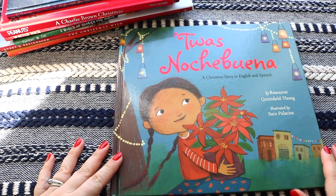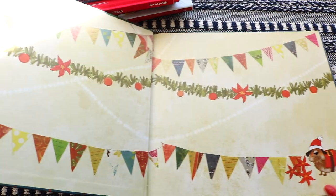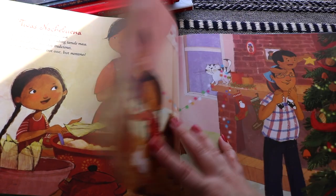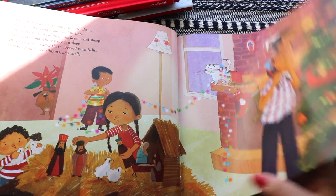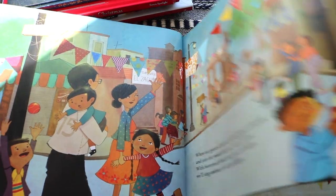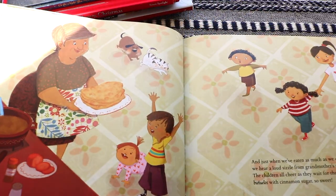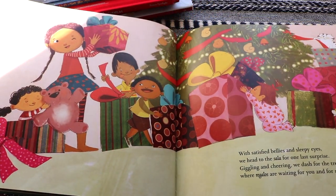'Twas Noche Buena by Roseanne Greenfield Thong, a Christmas story in English and Spanish, a favorite in our home because we can relate to many of the Noche Buena traditions mentioned in this book. So the story is about a Noche Buena of a Mexican family. There are many similarities in our traditions that we do as a Colombian family, like tamales, Noche Buena church service or Christmas service, a large family gathering, and exchanging some gifts at midnight.